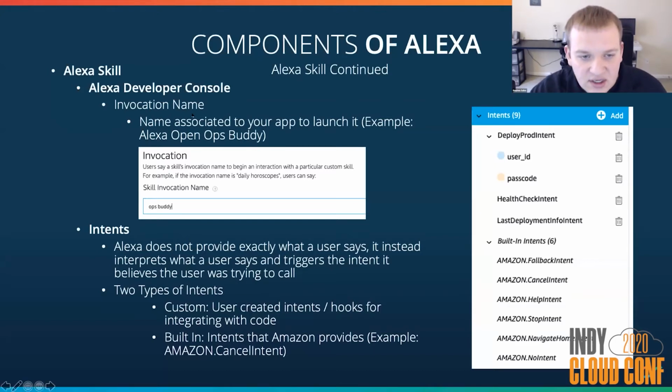Then, and you can see that here, there are intents. So Alexa doesn't actually provide back to the developer exactly what a user is saying. She instead actually tries to interpret what a user is saying and then uses that to try to trigger off the intent that she believes that the user was trying to call. We're going to delve into this a little bit more.